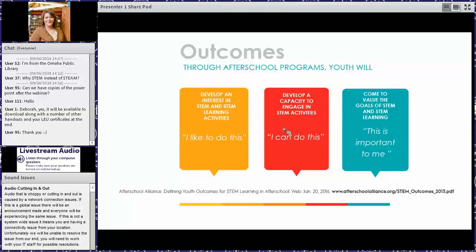So now that we know where we're coming from, let's think about where we're going. These outcomes are used in every Make, Do, Share program at the library. And while they seem simple, they can help you begin to tailor your work toward being more intentional with STEM learning. In many ways, these are similar outcomes to what we would have in every library program, not just STEM.